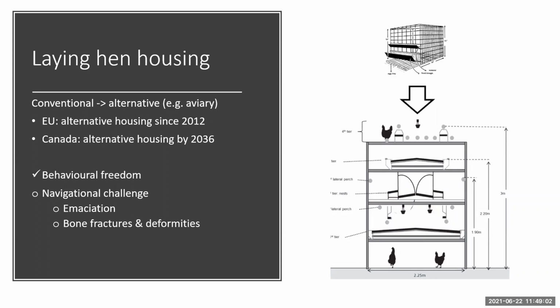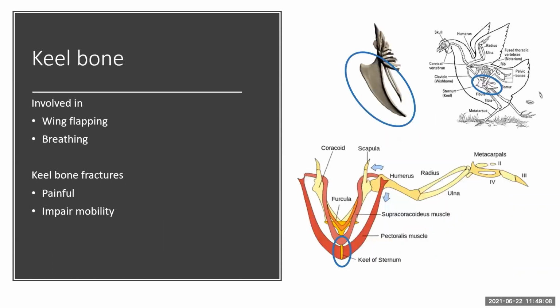The latter is a major welfare concern in laying hens, specifically affecting the keel bone. The keel bone is the chicken's sternum, where the pectoralis muscles are attached. This means the keel bone is involved in any behavior that uses the wings, as well as general breathing. Therefore, it is not surprising that keel bone fractures are considered to be painful and can even impair a hen's mobility.